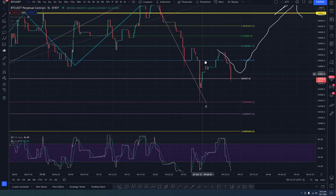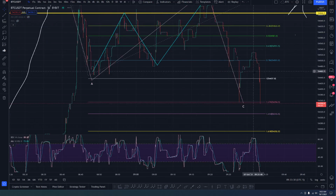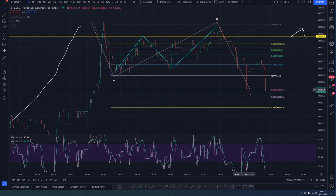See, I don't see 5 waves in here. I see basically 3 waves, and this is coming back down. So you see how this has come back and broken that low. So this didn't reverse yet.